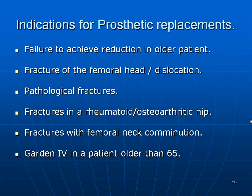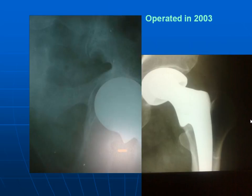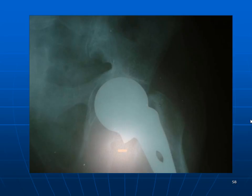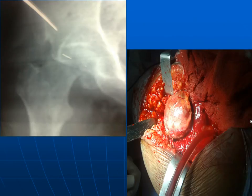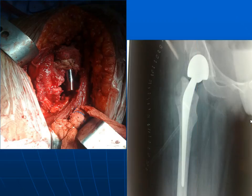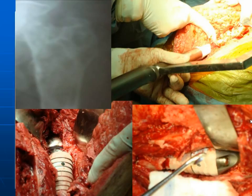Indications for prosthetic replacements, you all know. This was the one that was operated, fixed with a bipolar, 2003. This was the X-ray. This is an Austin Moore pin that everyone was doing, and this ended up with a protrusio. This was another young patient who had a pathological tumor, operated, fixed with a bipolar. This was another patient. I just have to say this because the last size available was a 41, and this lady required a 39, and this was the reef prosthesis of the DPU.